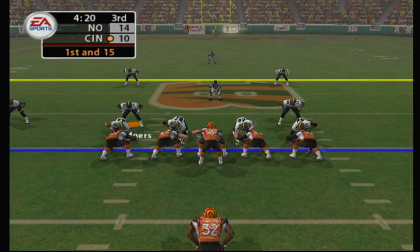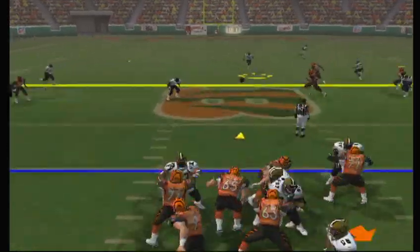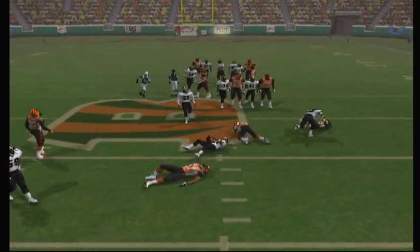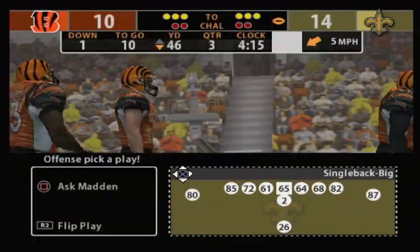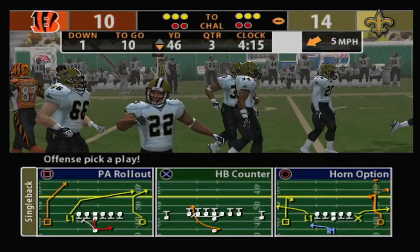The Saints come out in a nickel package. Drops back. Under pressure. Gets rid of it. Picked off. It's intercepted. The alert cornerback gets the interception. He has a way of becoming a receiver. He just shadows so well.